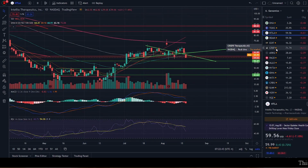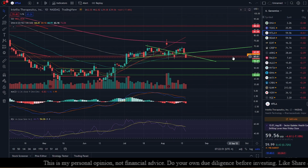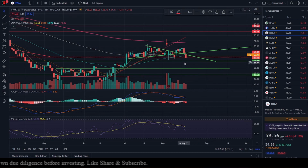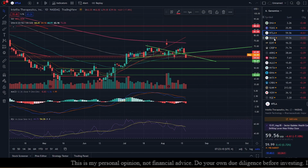Intellia was down minus 7.18% yesterday, and today pre-market it's up 0.72%, and we still have resistance, which is going to come from our horizontal line of resistance at 60.88. That's our next level of resistance, and it's combined with the 50-day exponential moving average sitting at 60.91. So it's going to be very difficult to break through that. MACD is also bearish, and the momentum is also pointed downwards. So it's going to be a tough order for Intellia.